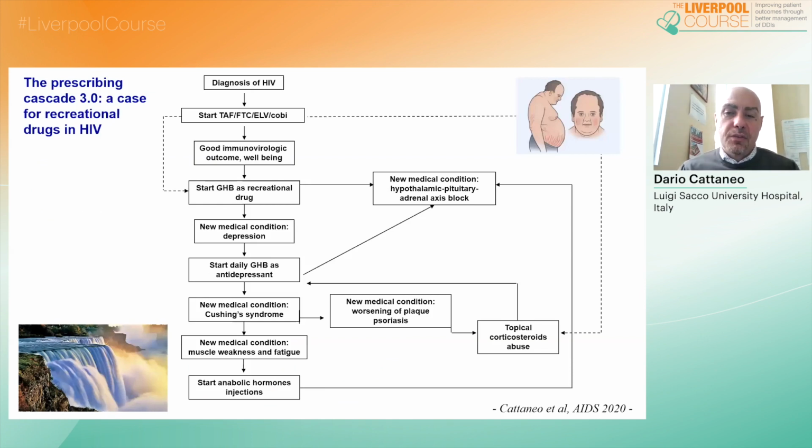And we described this case in AIDS last year. The title of this case was the Prescribing Cascade 3.0 because we also included the issue of recreational drugs. And as you can see here, this is our hypothesis. The concomitant presence of GHB, a booster, corticosteroids, and anabolic hormones resulted in a vicious cycle that explained the observed severe iatrogenic Cushing syndrome.